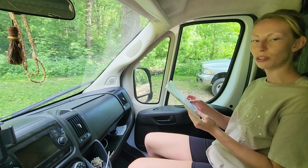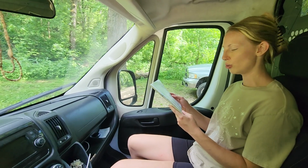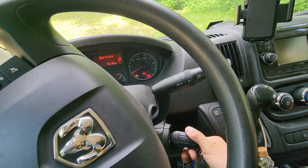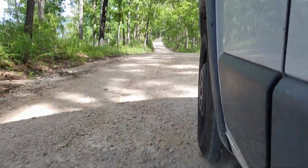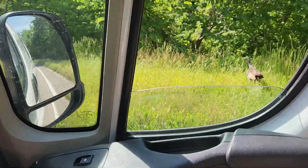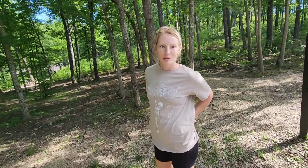So we're gonna try to go to one more spot today before we figure out our campsite for the night. A little bit more south to Rocky Falls. Nice. Hurry up, I want to go eat my brownie.